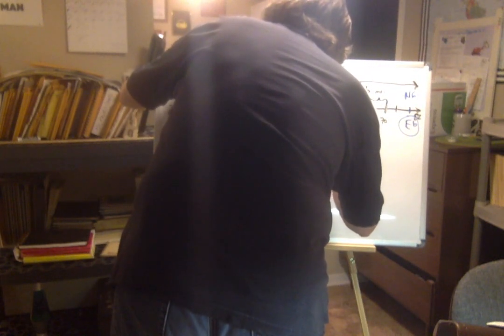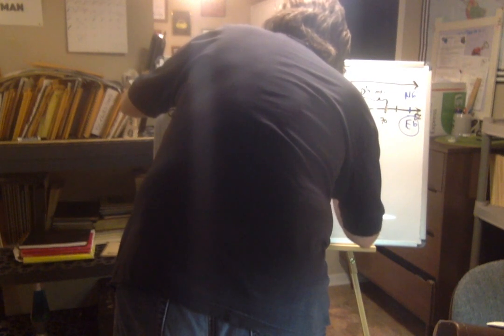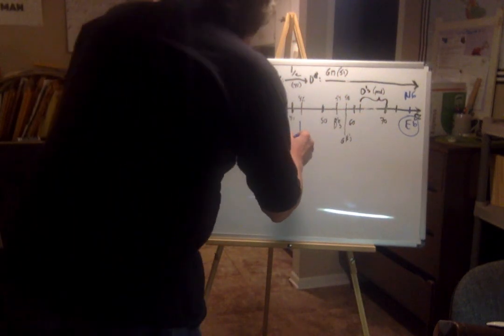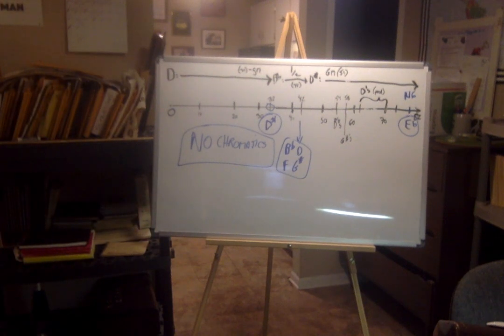All right, so you've got these notes at measure 42: B flat, D, F, and G sharp. B flat, D, and F sharp, in both the left and right hands of the piano.